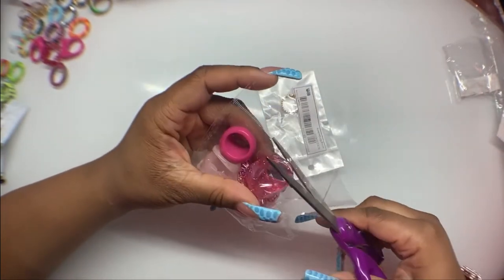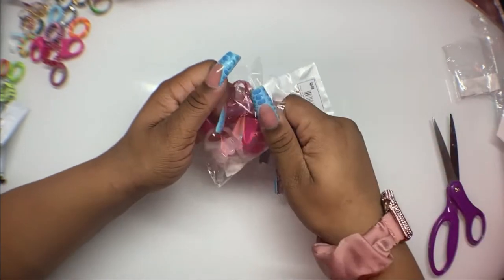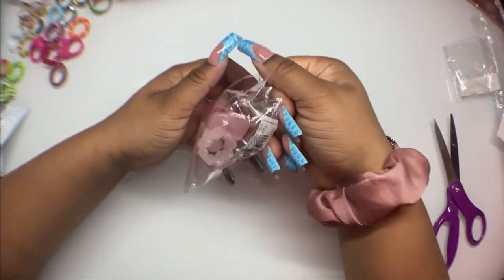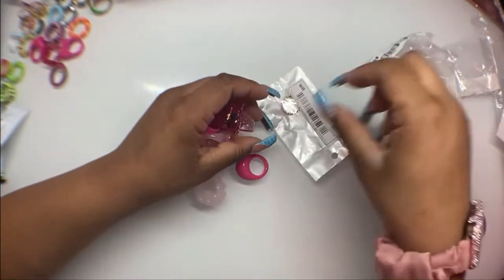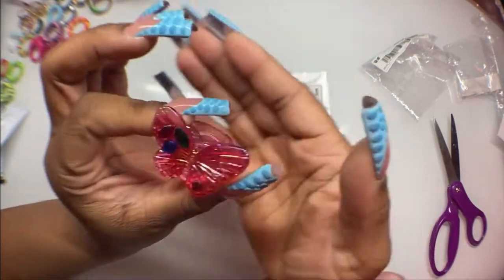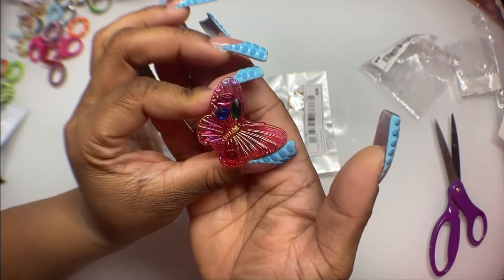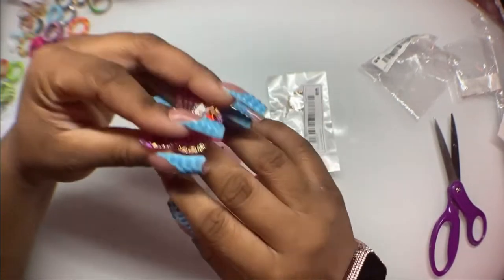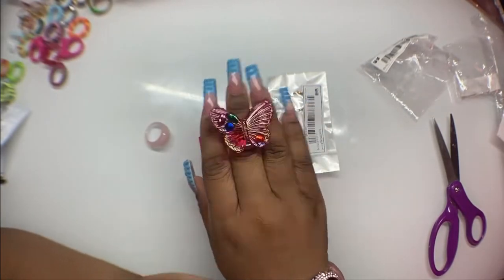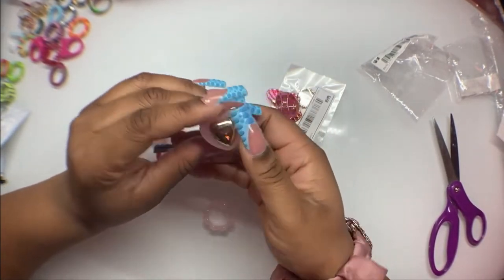Okay, so this little ring set I got, I wasn't really feeling this one because it was like a lot of the rings that I already had for the other ring collection, and also this butterfly. I did not like this butterfly. Again, it was giving very childish ring vibes. Like, it looks like something for a kid, and I just didn't like it. And it was also hella big.